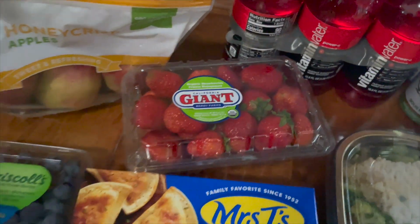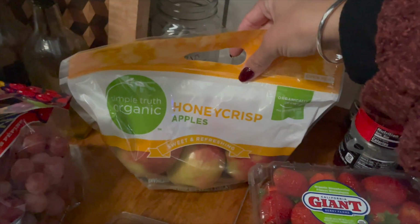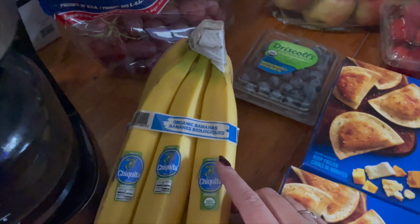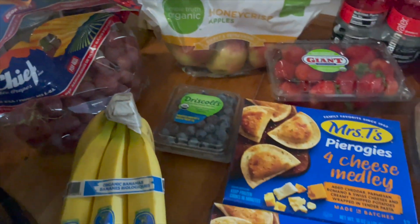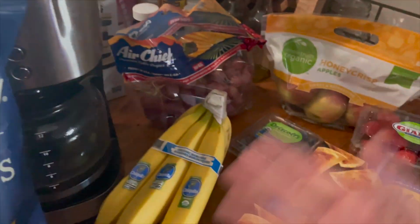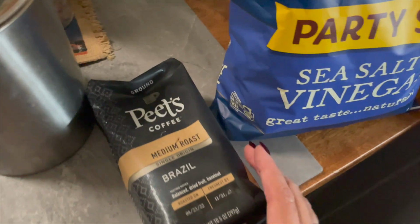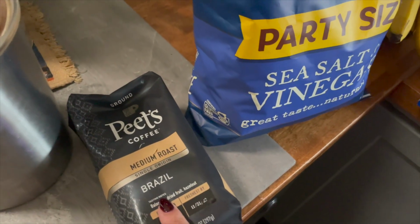We'll see what happens. We got some organic blueberries, some honeycrisp apples. We got some organic bananas, and we got some grapes. As you can tell, I was a little on a fruit kick, and then I just brought it home with some salt and vinegar chips, of course, to balance that out. And then our favorite coffee, Pete's Coffee medium roast, that was on sale, so pretty excited about that.